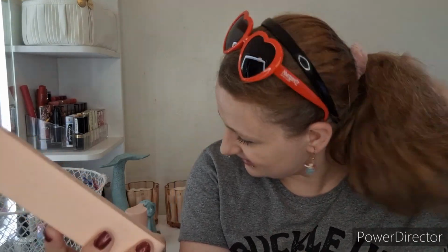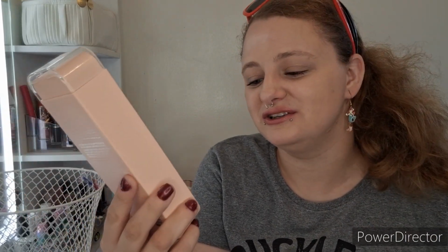This one is the moisture leave-in conditioner with hyaluronic acid for dry and dull hair. God, I hate to think of my hair as dry and dull. I don't think it's dull. I mean, it is what it is. It's frizzy, but dull? Girl, heck no. It is anything but dull. I'm feeling like, oh, how dare you?